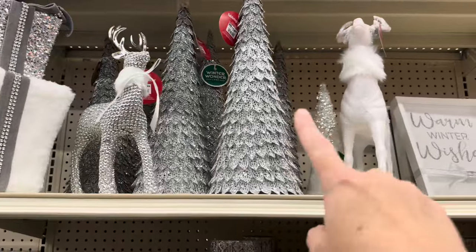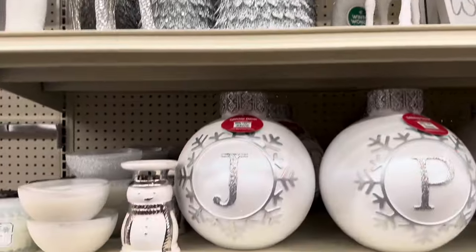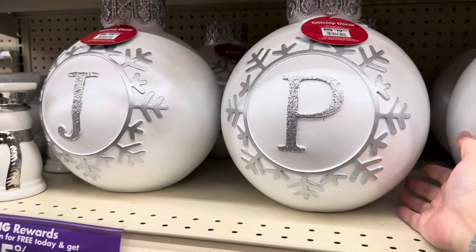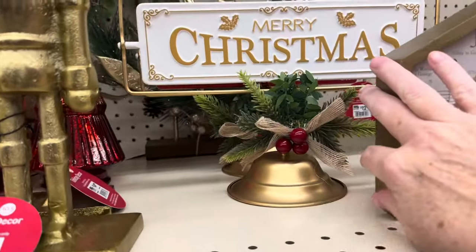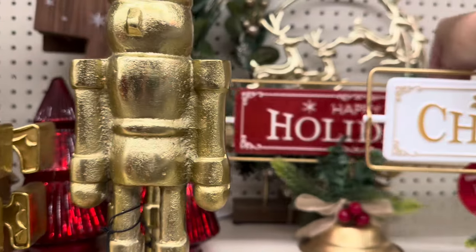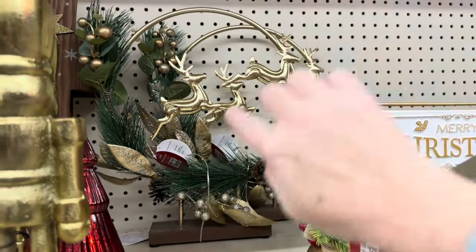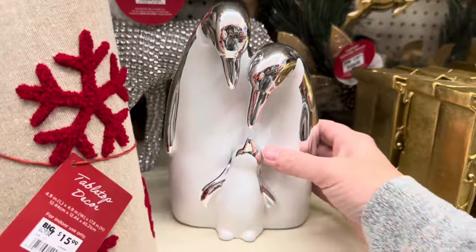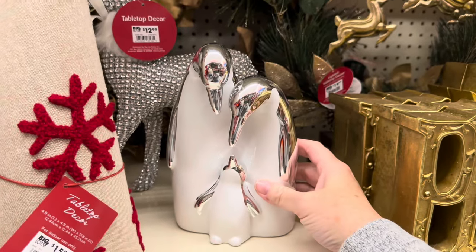These are really cute. I like that tree. Is it glitter? Yes. But these are cute. I really like these great big ornaments. These are $19.99. And then they have a little gold section. Oh, that's pretty. That's $12.99. Oh, and they have a red one. It says Happy Holidays. Really pretty. And then that great big one with the reindeer. So cute. Look at the little penguins. Oh my word. That's adorable. $12.99. And you can have your own penguin family.